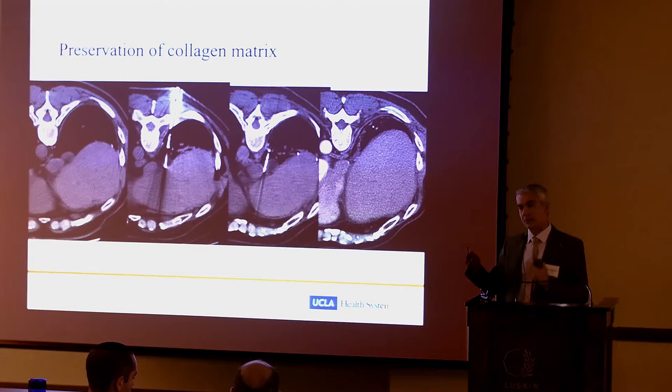So in conclusion, we had a very minimal morbidity of 7.3% and high efficacy at 1 year of 90% and 73% at 3 years. And I think cryoablation can provide an alternative adjunctive method for local control of tumors after recurrence.